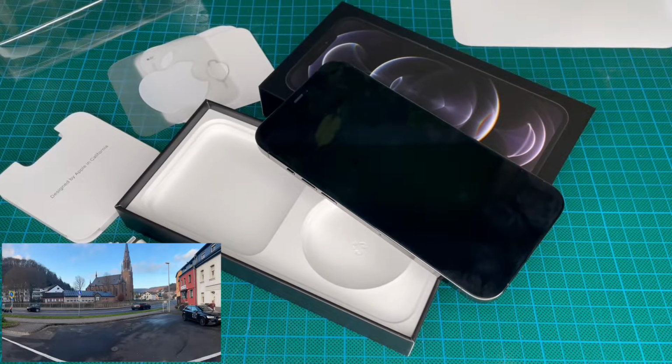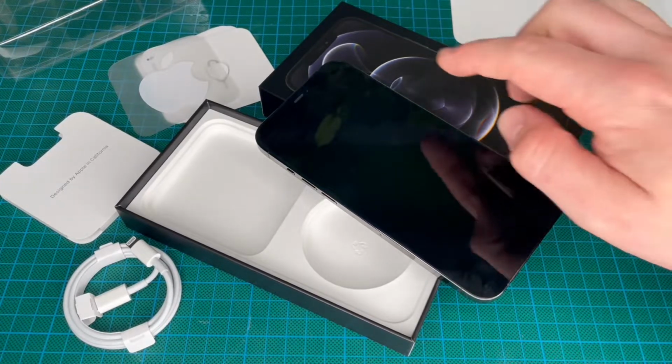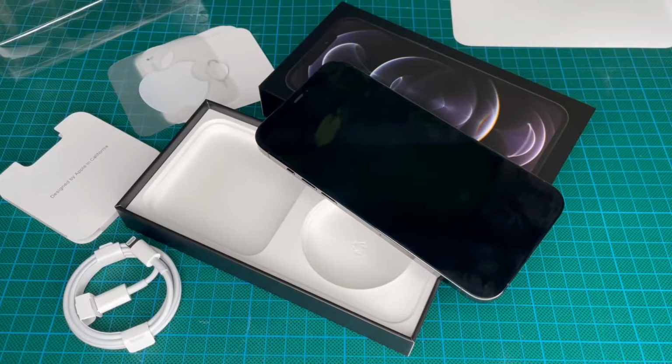The size of the iPhone 12 Pro Max. Width is 3.07 inches, or 78.1 millimeters. Height is 6.33 inches, or 160.8 millimeters. And the depth is 0.29 inches, or 7.4 millimeters. And the weight is 8.03 ounces, or 228 grams.